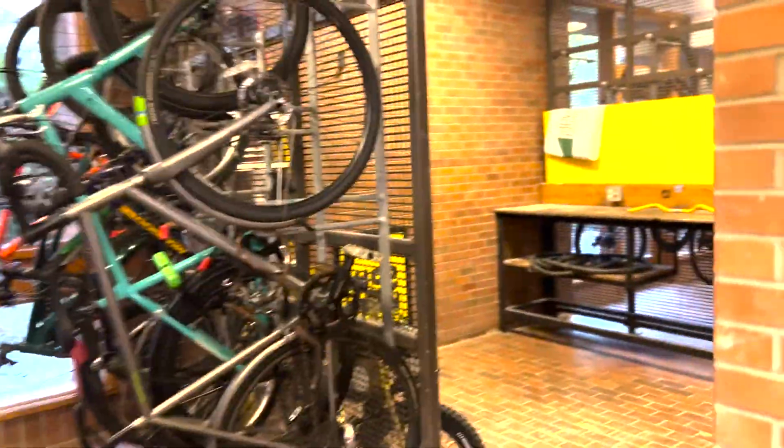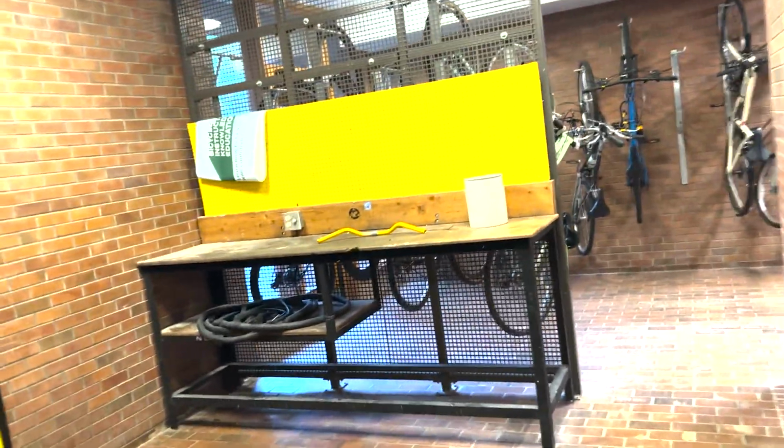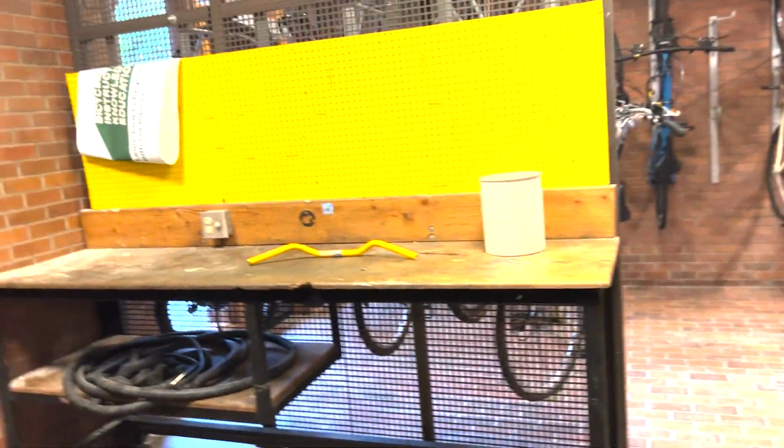There's no place to hang your bike like a repair stand, and you also need to bring your own tools. The system is easy to use and puts your mind at ease knowing that your bike is safe.